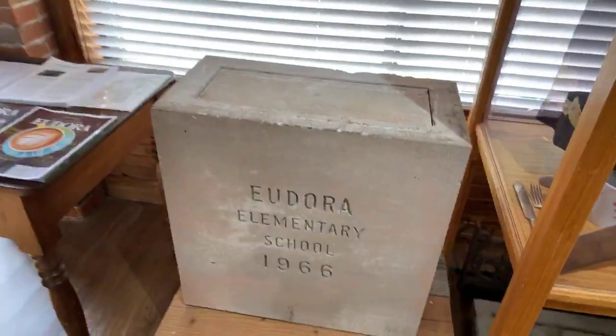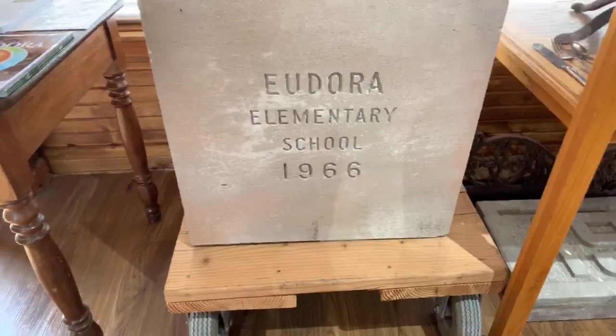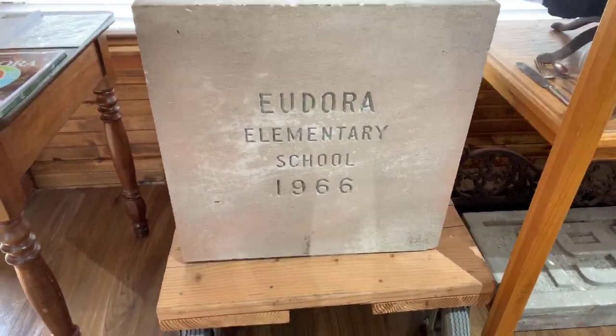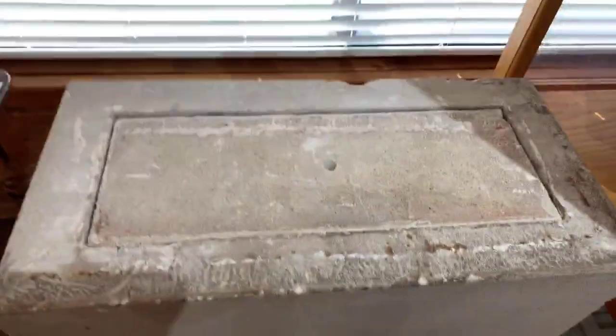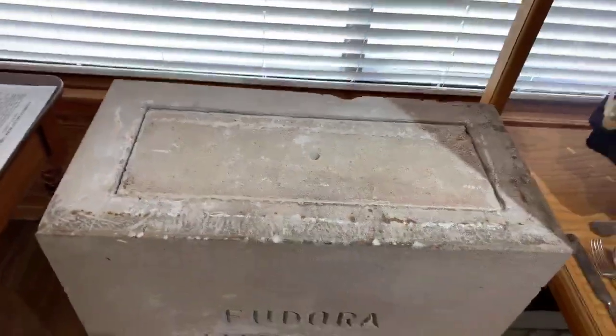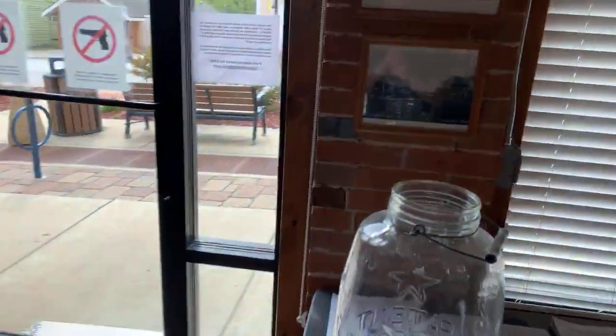We have the cornerstone from the Nottingham School as well. When it was first opened, it was called the Eudora Elementary School. They didn't name it Nottingham until 1968. There was a time capsule in the top of this, which we opened in 2017 when we were hosting a Smithsonian exhibit here at the museum, which was a big deal for us.